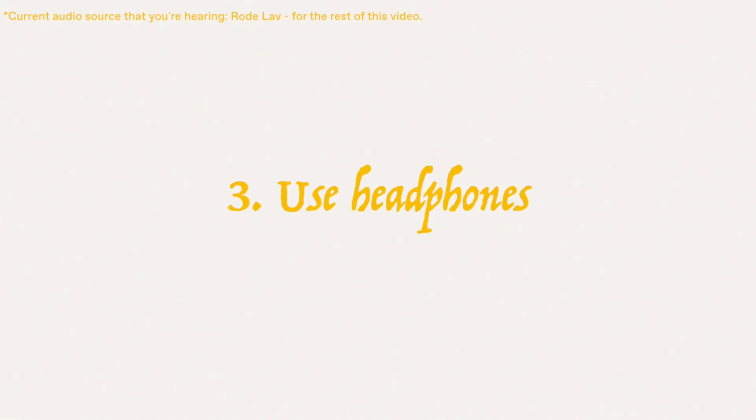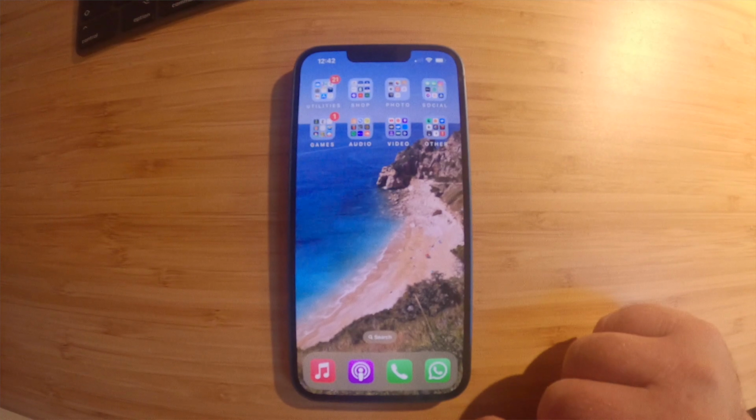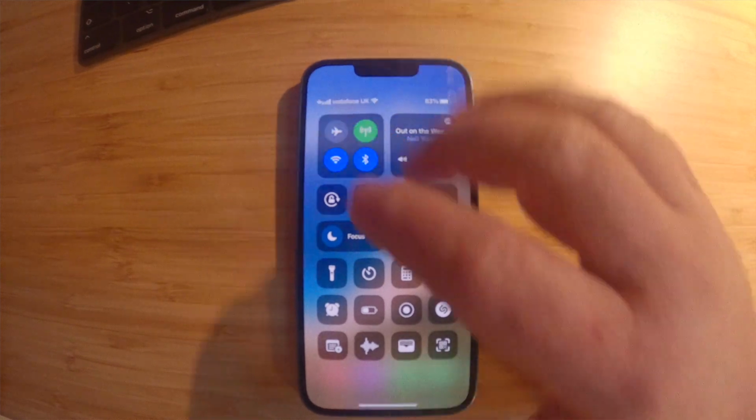This will help you to monitor the audio that you're recording as you go. I'm mainly listening out for plosives or sibilants. We don't want those. You don't want any interference. If you're using your phone, even if it's in your pocket, switch it to airplane mode. Also hit record on here.